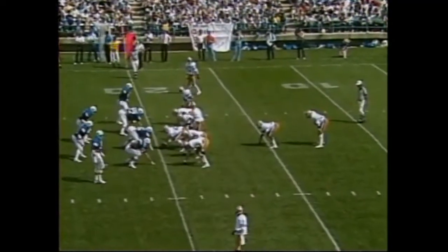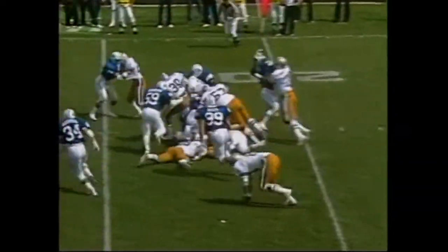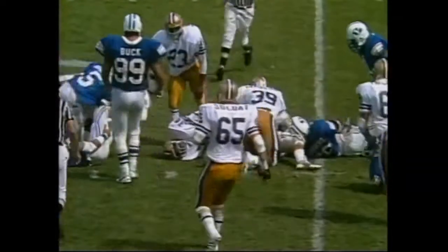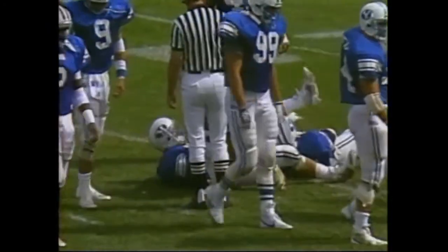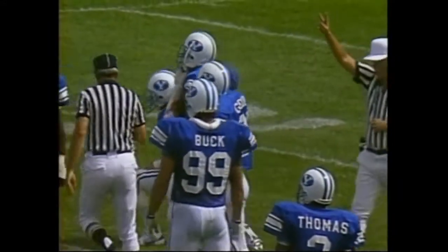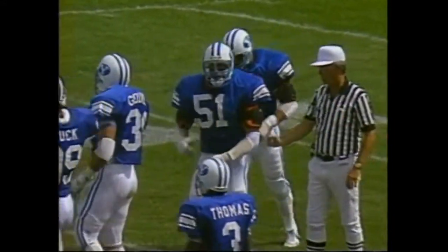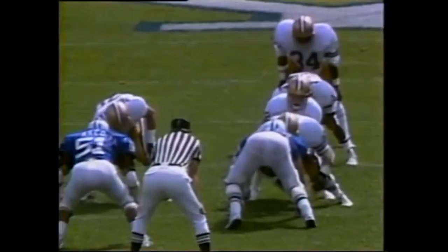BYU ahead 17-0. First and 10 on the 20-yard line for Washington. There's a handoff to Toy, and he's had a good game. He got 7 yards this time, sliding off the right side to the 27-yard line. Yeah, it seems like every time they've gone to Toy, they've got 5 or 6 out of him. He's done a good job. Akeo and Sanders hitting him on it.